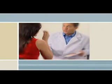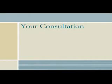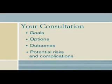That is, you should have a clear idea of what bothers you about your nose and your appearance. A consultation with a board-certified plastic surgeon, a member of the American Society of Plastic Surgeons, who may also be a member of the American Society for Aesthetic Plastic Surgery, is the first step to learn how surgery of the nose can enhance your appearance and improve your self-image. A consultation is designed to fully educate you about rhinoplasty with a discussion of your goals, the options available, the likely outcomes, and potential risks and complications. Your surgeon will also describe the surgical procedure and answer your questions.